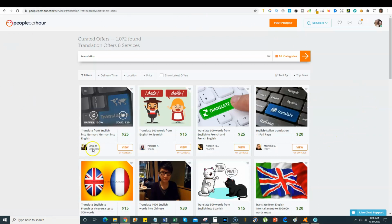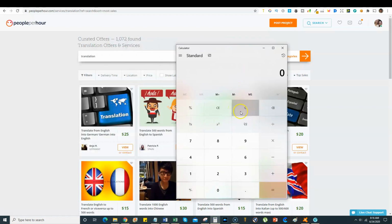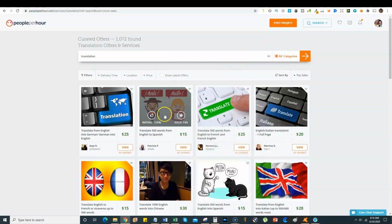Now look, translation services, translate from English into German, German into English. And look at this, translation, 100% rating. They've sold 520 of these. So what is that? Bring up our little calculator over here. So they've sold 520 of these, and it's a minimum of $25. I'm sure that it goes up from there, depending on how many words the client is asking to translate. But minimum times 25, this person's made $13,000 off of this one gig or service they're offering.